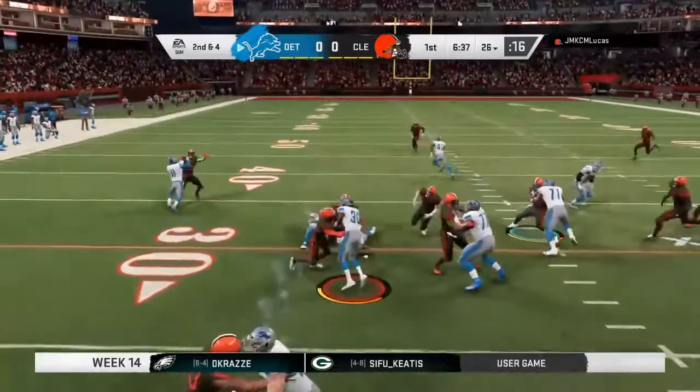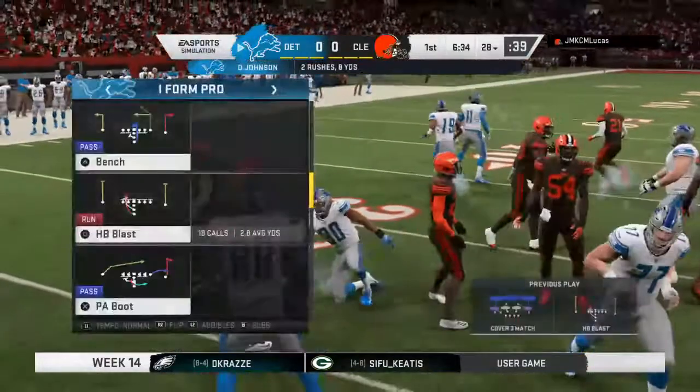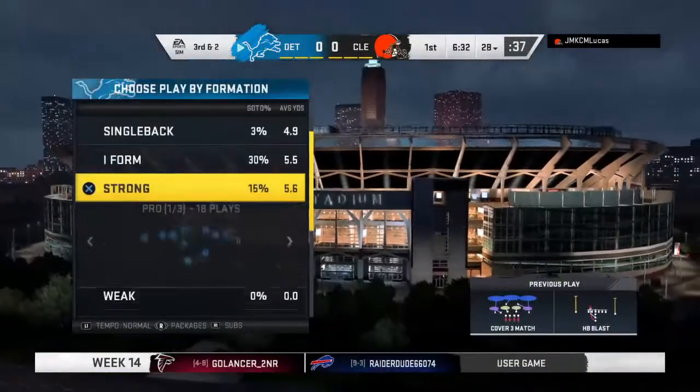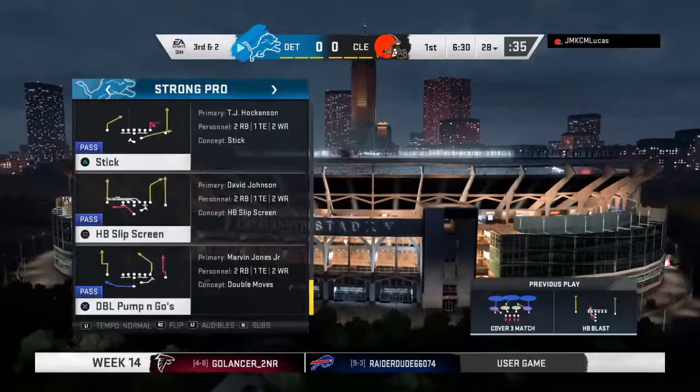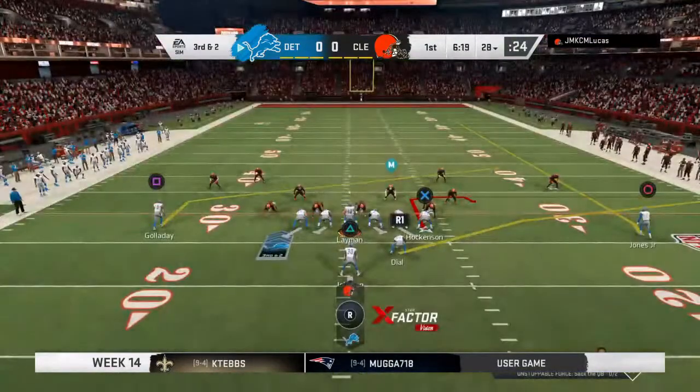On 2nd down, it's Johnson. Only a couple there as he'll be brought down about the 28. I know that speed is the hallmark of today's NFL game, but the key to good rushing defense is still having your linebackers set the edge.